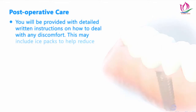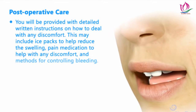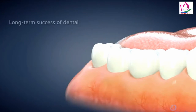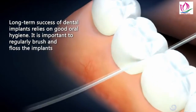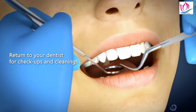You will be provided with detailed written instructions on how to deal with any discomfort. This may include ice packs to help reduce the swelling, pain medication to help with any discomfort, and methods for controlling bleeding. If you feel any excessive discomfort, then please contact us for advice. Long-term success of dental implants relies on good oral hygiene. It is important to regularly brush and floss the implants and to return to your dentist for checkups and cleanings.